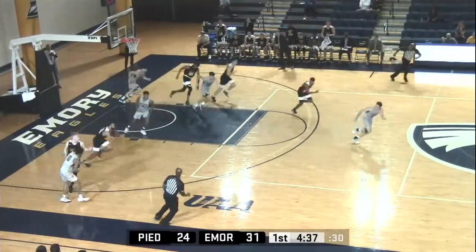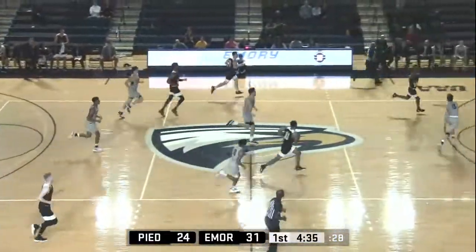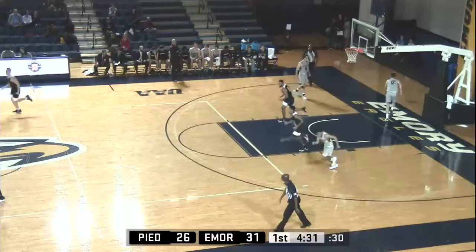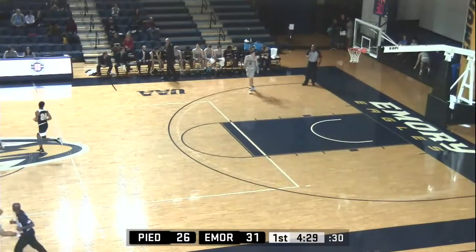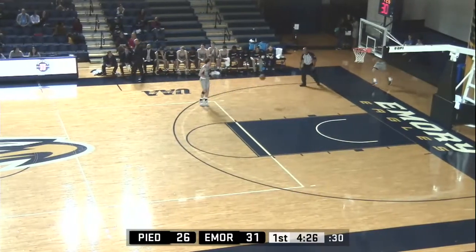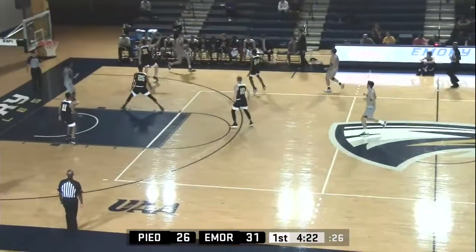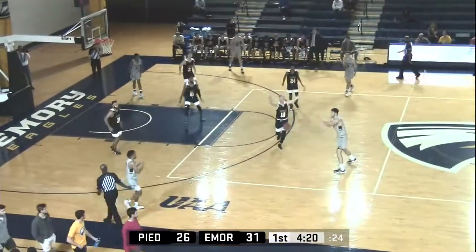Matthew Schneer has it stolen away, and here's Riley. Riley quickly ahead to Clement Owens, who lays it up and lays it in, and it's 31-26. Emory's 9-point lead quickly whittled to 5. 4:22 to go in the first half.